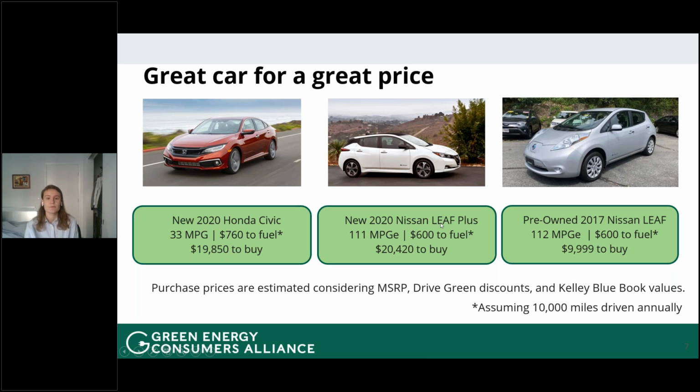And yeah, I will mention that these two vehicles that I have listed here, the two Nissan Leafs, those are actual prices on the Drive Green EV shopping tool. So if you go to our website and you're looking at either a new Nissan Leaf Plus or a pre-owned 2017 Nissan Leaf, these are two actual vehicles that you can purchase. So if you are interested in that, I recommend checking it out after the webinar.